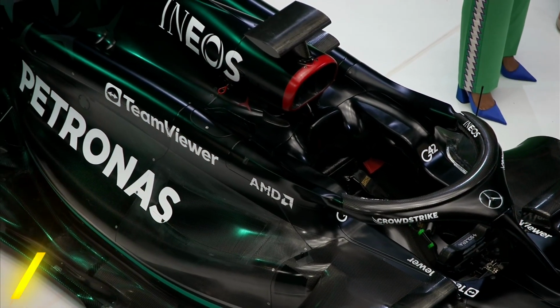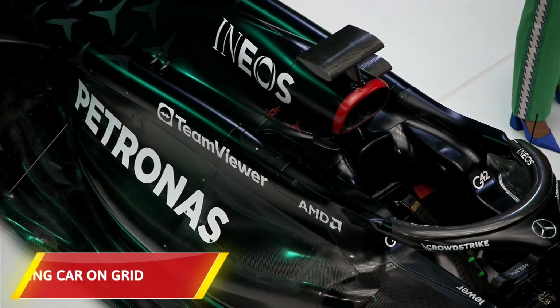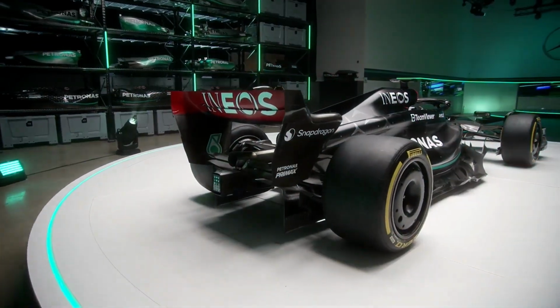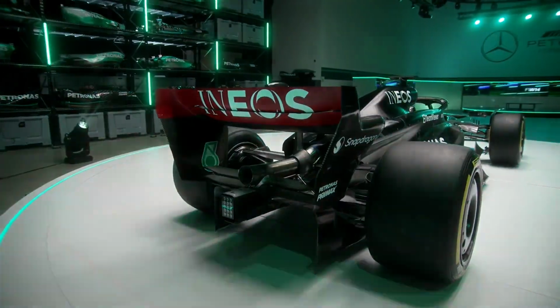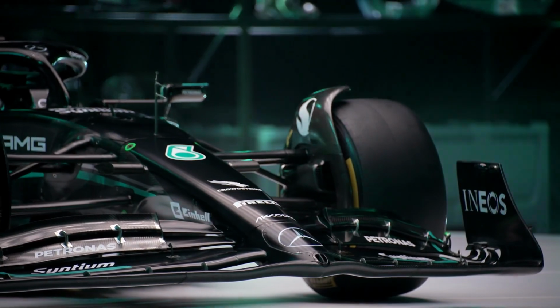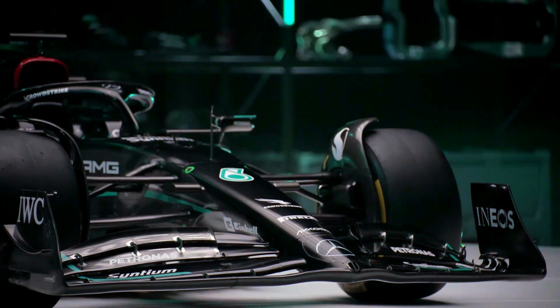The W14 has to be one of the best-looking cars on the track this season, and it will be interesting to see whether it can return to being one of the fastest. While Mercedes kept their cards close to their chest when it came to zooming in on the finer details, there are certainly some interesting design points on the car.